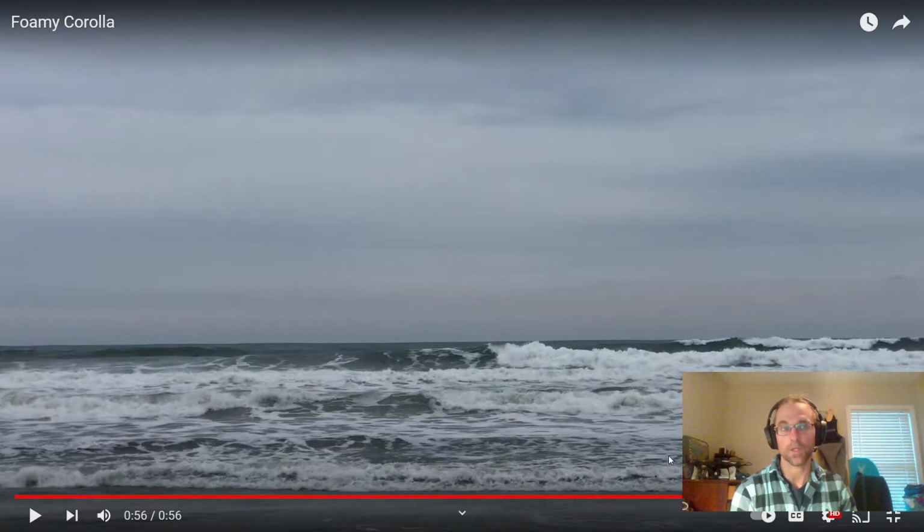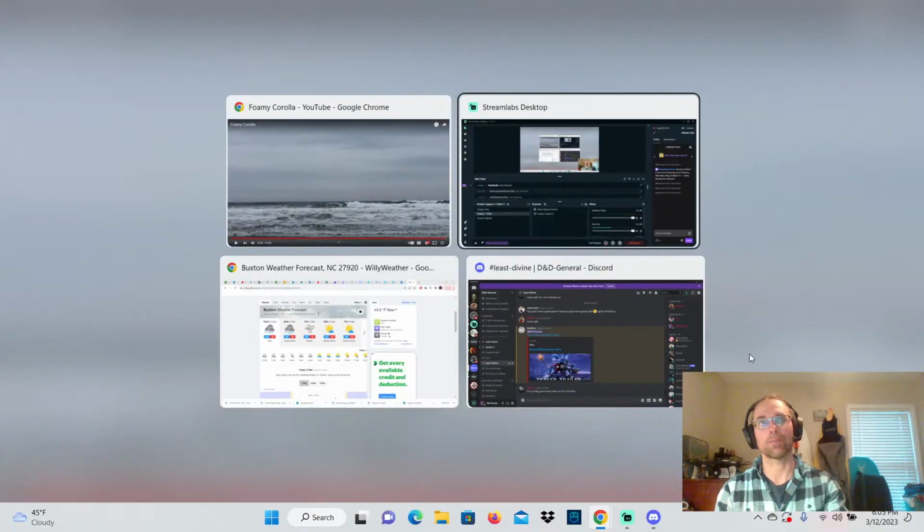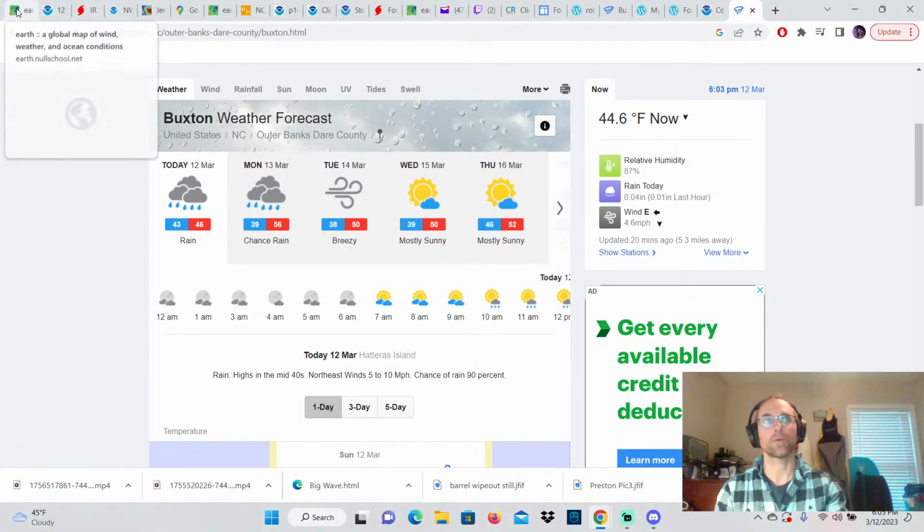Over the next day, we expect a nor'easter to form off the coast. Nothing really strong, another mild nor'easter, and this will continue to push the swell up across the Outer Banks for tomorrow. And we're still expecting large waves through most of the next week. So looks like large cold waves throughout the week.